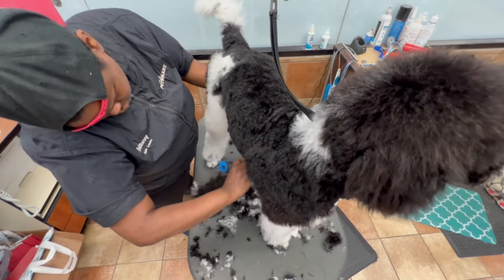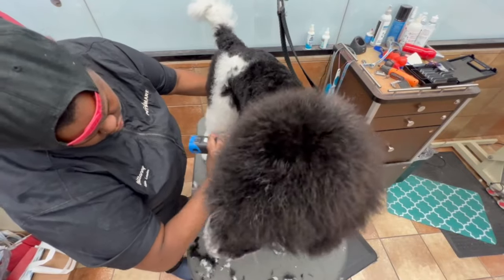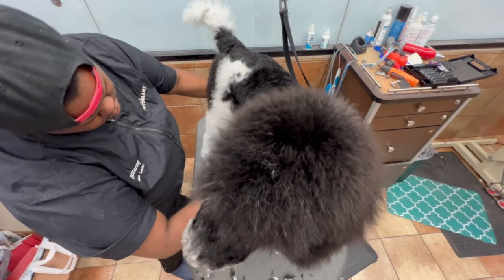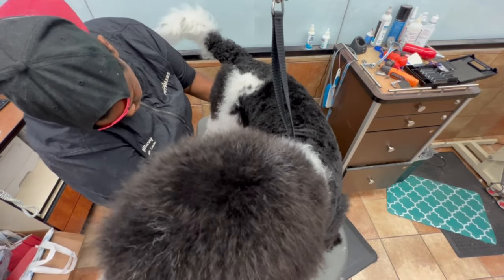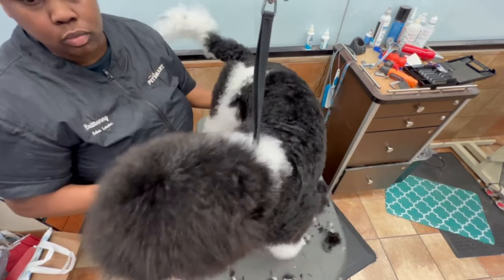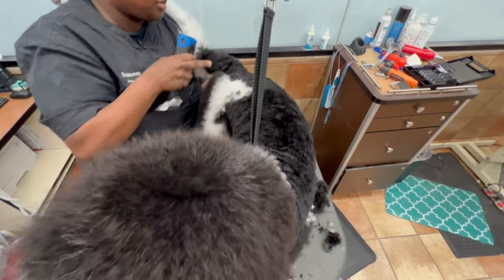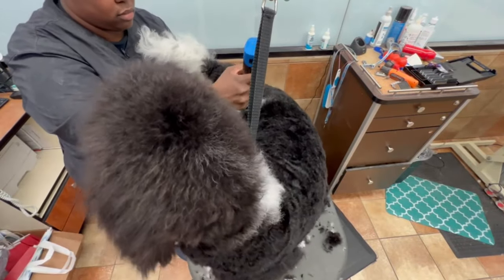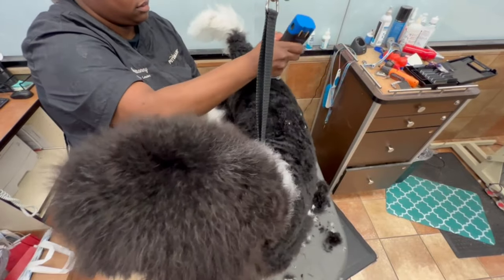So let's say a dog is really wild on the table and the dog slips a foot off the table and it scares them, sometimes dogs have to experience that slip of the foot to understand, okay, maybe I should stay still on this table. Now I've had dogs that will keep slipping a foot off the table and will never get it together, but there are a lot more dogs that will figure it out than the dogs that don't figure it out.